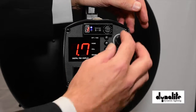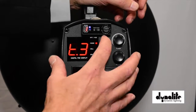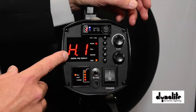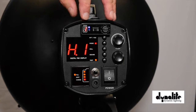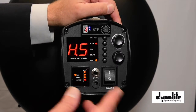What else does your company offer in terms of similar products to the Baja? Well, besides the Baja B4, which is 400 watt seconds, there's the B6 that is 600 watt seconds. We just introduced an AC powered version for if you're never going out on location and want to be plugged into the wall, our A6. The other thing that we've added recently in the line is a complete line of light modifiers, because the flash unit itself is only half of the equation.